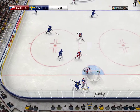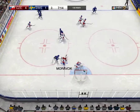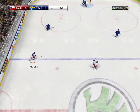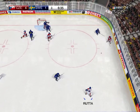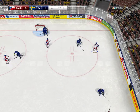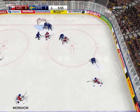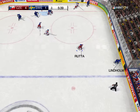Sweden wins the race and beats out the icing call. Another quick shot. Shoots the puck. Here's another stop. Czech Republic grabs it. They're out of their own zone to center. And it's over the blue line on the attack. Here it is. He misses. Sweden gets a hold of it.